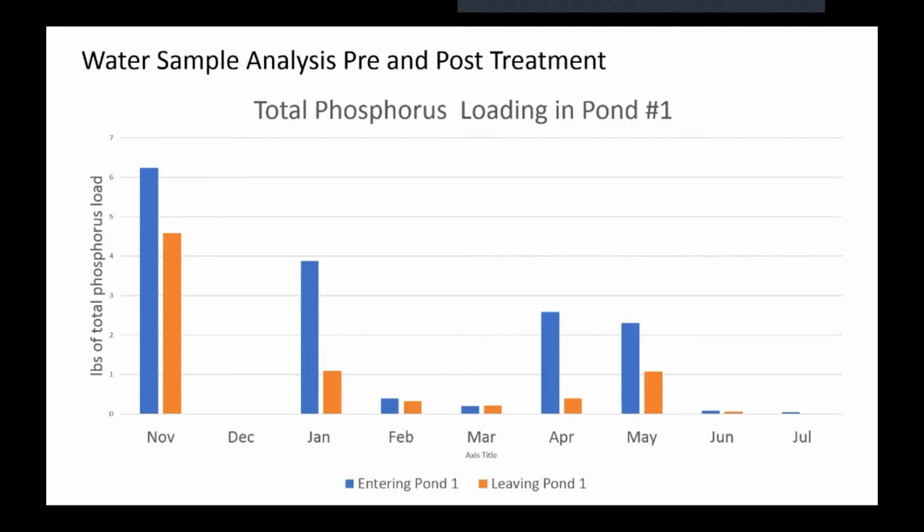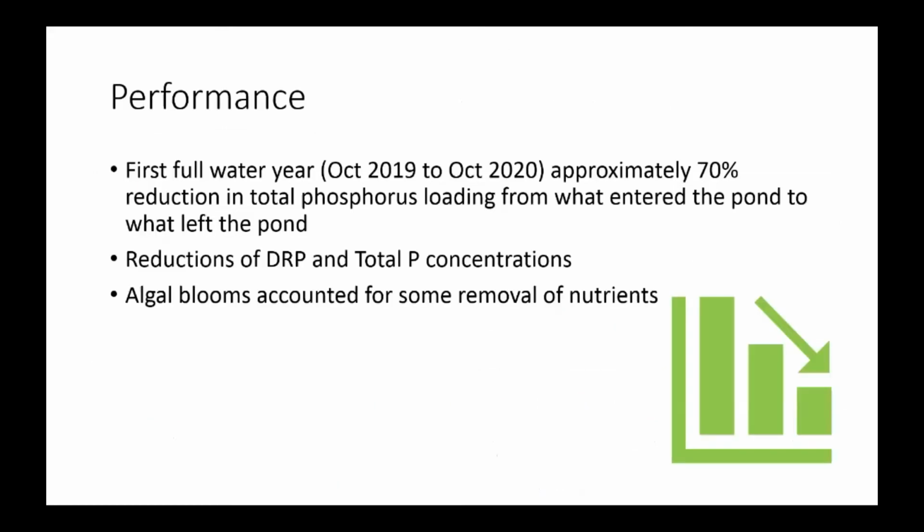This is our first full year of data collection from October to October, which is our water year. We still have very preliminary data, and we still have a lot of things that we have to account for. I'll talk a little bit about some of those. We can't specifically say that everything is taken up from the mats yet. We're still trying to understand the system a little bit better so that we can report out more accurately. But as to date, this is what we have been seeing so far.